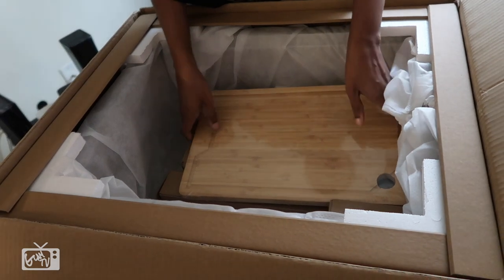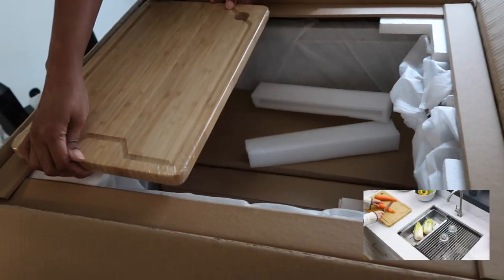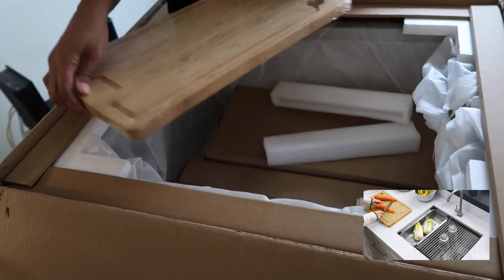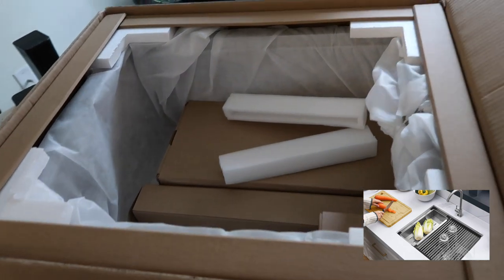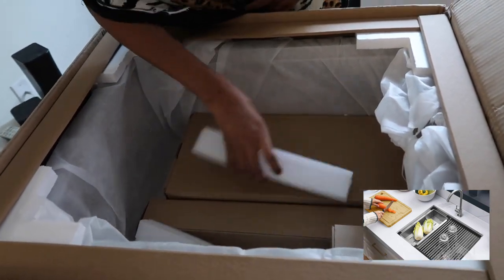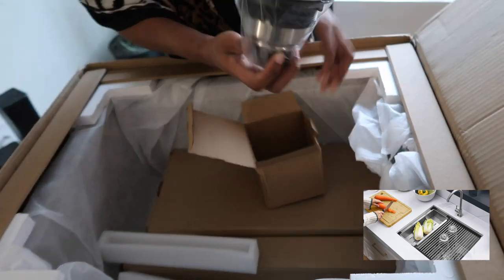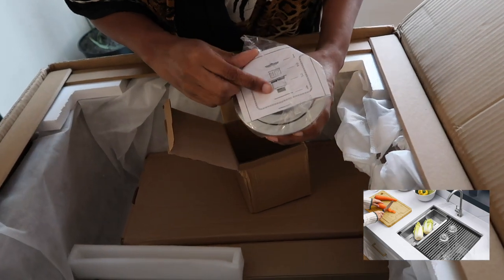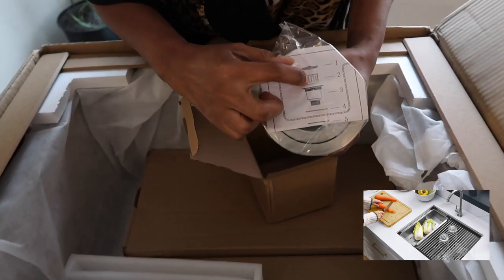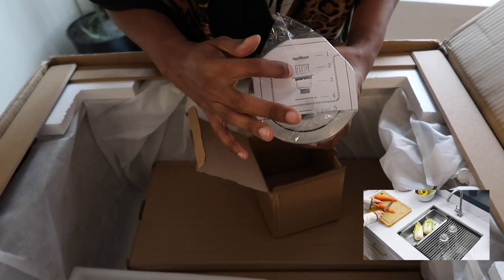It comes with its own cutting board. That's at the top. That will go like this, and it slides across. It has, what else does it have? What's this? This is the drain. But look, it has one, two, and three. The actual drain, the protector for debris, so your thing don't get clogged.